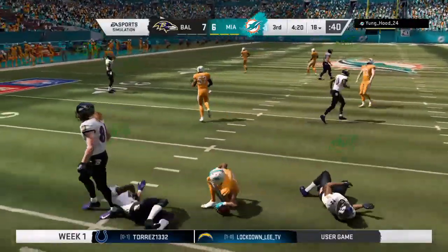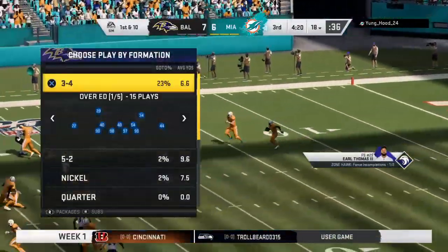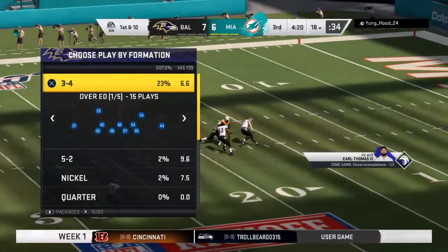And the decision to bring it out is going to cost him about 7 yards all told as he's taken down back shy of the 20. At their own 18-yard line.